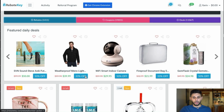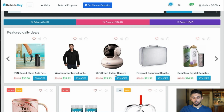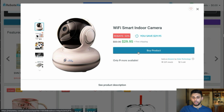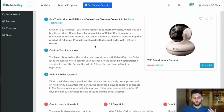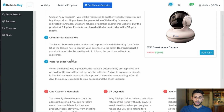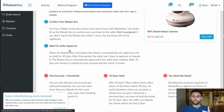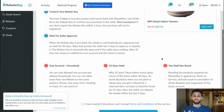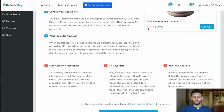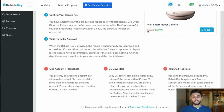But first, let's say, for example, you want this Wi-Fi smart indoor camera, right? Let's say I'm the shopper. I would come in here, I would see, okay, on Amazon it's $60, but here it's $30. I'd click on the product, and then I'd press buy product. And it's going to explain exactly how to use it to me. It would say there's no discount codes. Basically, I'd have an hour to go in there and buy the product. It says the money would be on hold for 35 days, and then after 35 days, you'd get the rebate for the difference of the price. So as a customer, I would pay $60.